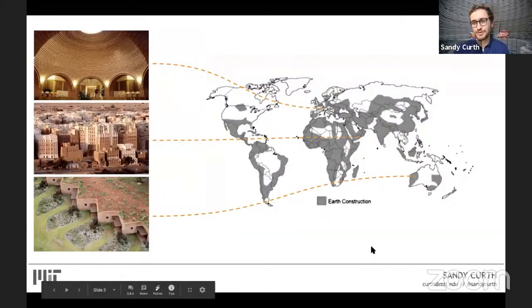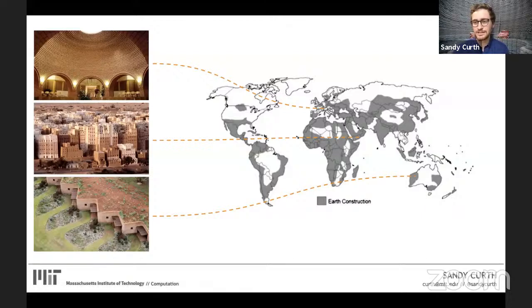So of course, first, it's always important to talk a bit about why Earth is actually a material to take seriously in our modern age of concrete and carbon fiber and all of these other things. First off, over 3 billion people live and work in earthen structures every day. Many of them are complex buildings with great structural performance. This top image is actually in Germany, a somewhat recently constructed dome. Here you see 8 to 10 story housing units in Yemen, and some more contemporary modern earthen architecture that's rammed earth. So I think this is a good context to begin with.